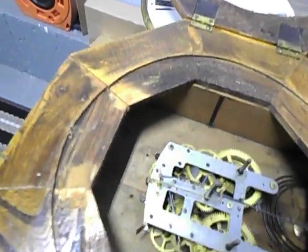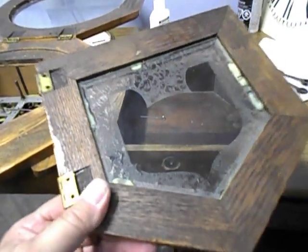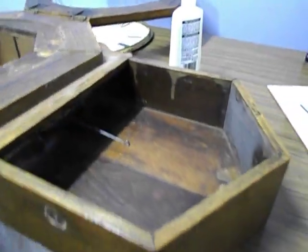Berlin. It actually has a label on the back, but I'm not going to flip it over because I'm gluing some of the stuff on it. This glass was very, very loose. Once that glue dries, it'll be in tight. Show you this part here.